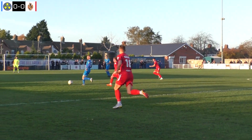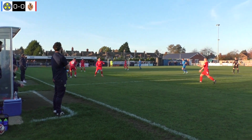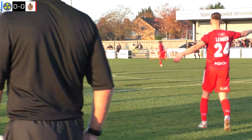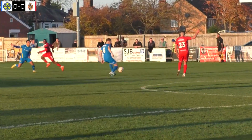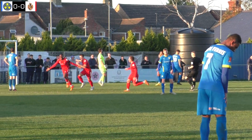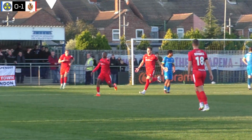Cleared away by Johnson. Connor Kennedy gets onto the ball and it falls loose for Anderson. That's a nice little ball into the path of Ramshaw now. He turns it inside. Forbes has got a bit of space. Lefudu's gone through the middle this time, and Lefudu scores! What a finish, and it's a clinical piece of counter-attacking from Spennymoor.